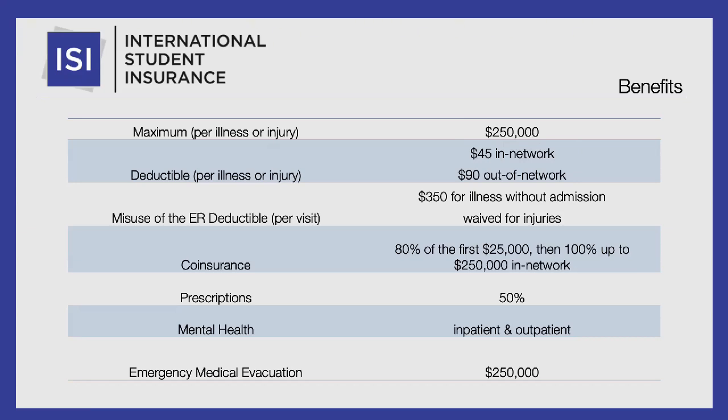Now, as the video mentioned, there are out-of-pocket expenses included on every insurance plan. Your plan specifically has a deductible of $45 as long as you seek treatment in network. The network of the plan is the United Healthcare Network. It is widely known in the US, quite comprehensive, and you shouldn't have any trouble finding providers. I will elaborate on the network in a moment.